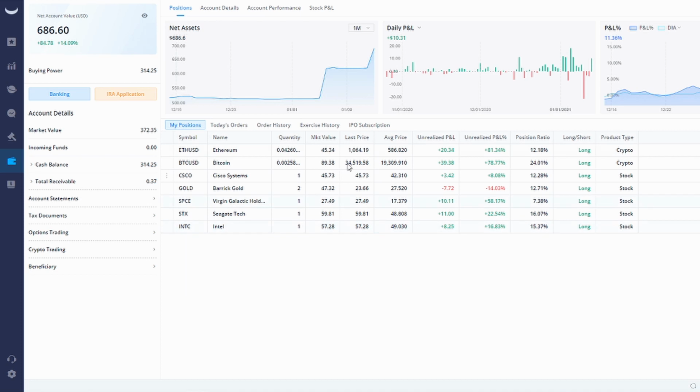So since last month, I've deposited another $100, bringing us up to a total of $600 deposited, and we're currently sitting at $686 for our total account value. As we can see, we're performing pretty well in most of our positions other than Barrick Gold, which when we purchased it, we knew would likely be uncorrelated or inversely correlated to our other tech holdings. So I'm okay with this.